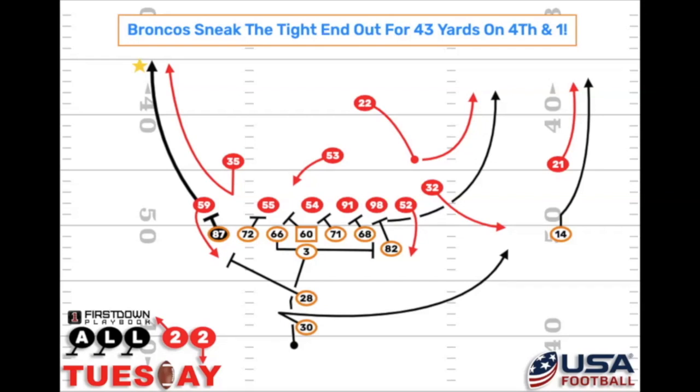Most times you get 3rd and 1, 4th and 1, these very short yardage situations, the defense is going to go to man coverage, and oftentimes they're going to go one high, sometimes even nobody high, because they want to be gapped out and make sure they have enough guys in the box to stop the run.